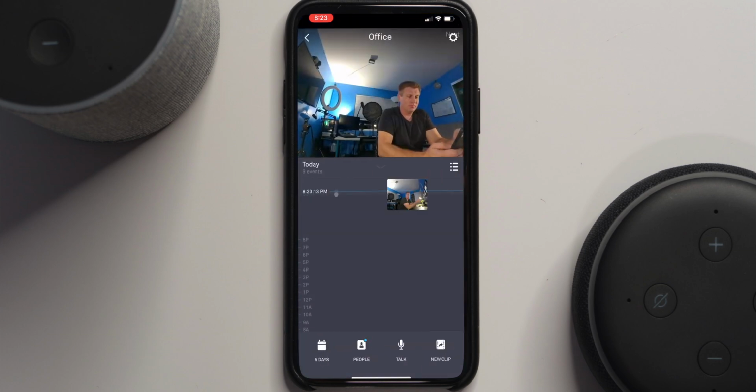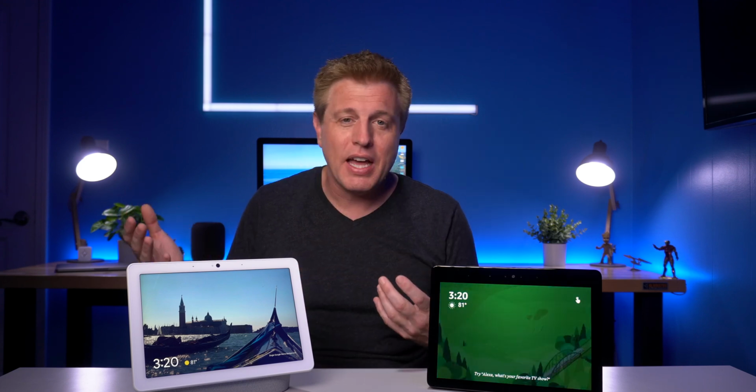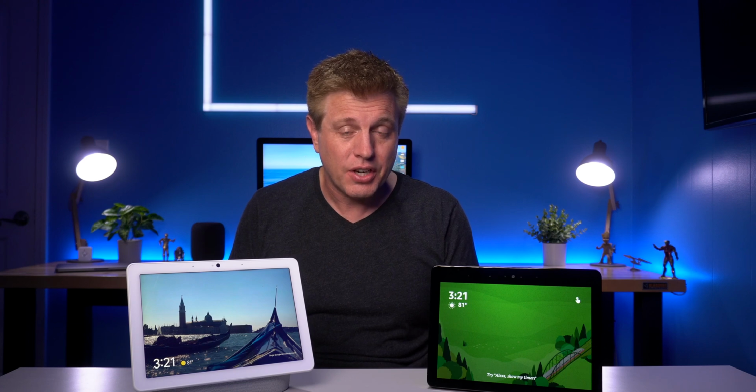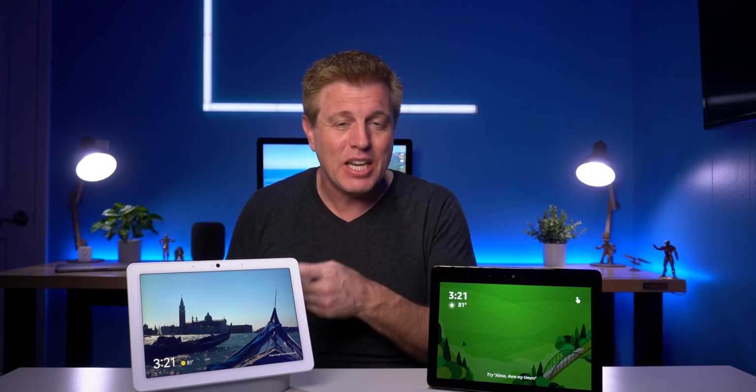You don't have to use this feature and you can disable it. I did on my camera because I didn't necessarily need it all the time, but I like that it's there, especially if I'm going out of town with the family on vacation. I would turn it on for another layer of security. So the winner of this, I'm going to have to give to Nest Hub Max for offering more features.